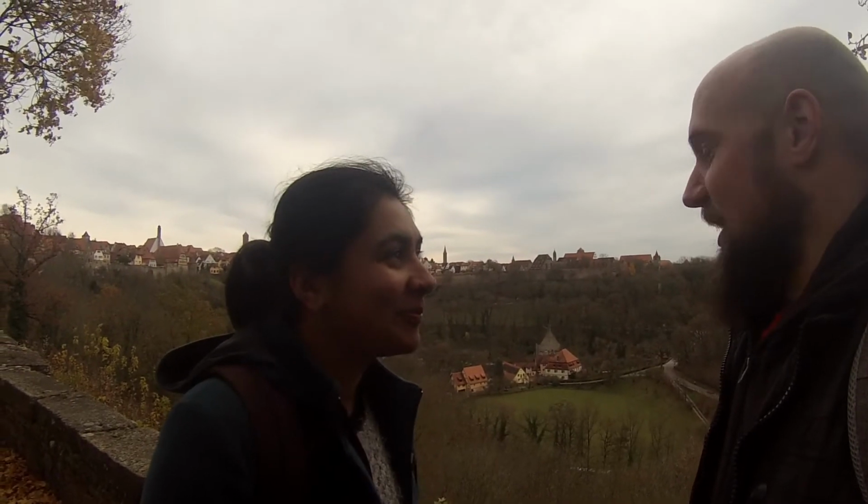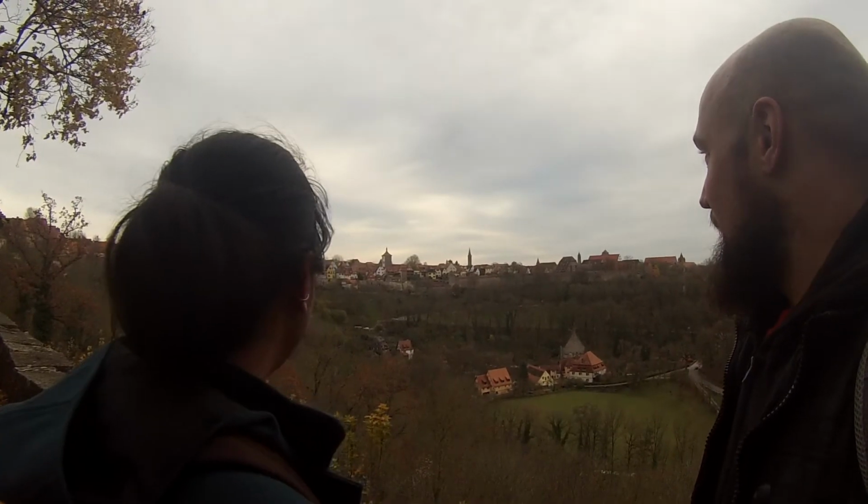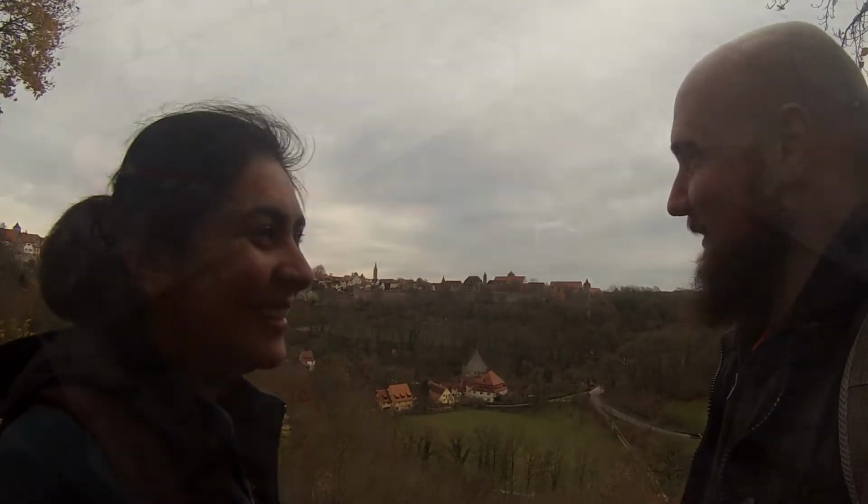So we're in Rothenburg. Yes. Isn't it nice? It's lovely. How would you describe it? It's a little fairy tale town. Actually, it's an enormous fairy tale town. But no. Look at it. It's huge. It's kind of like the village at the start of a Disney film. Every Disney film.